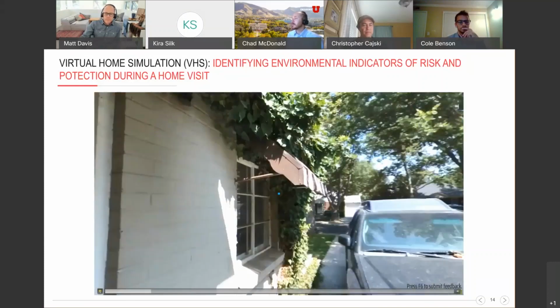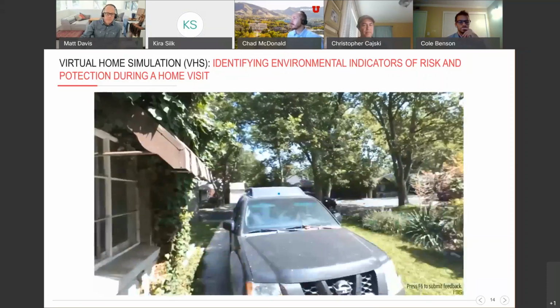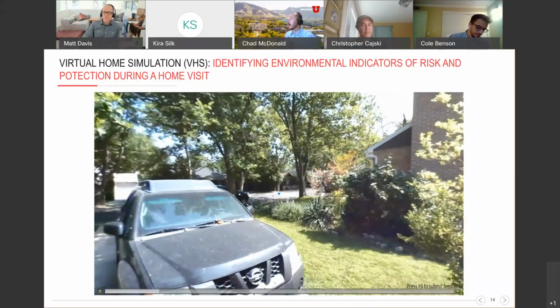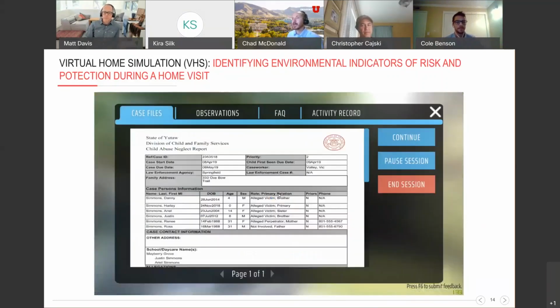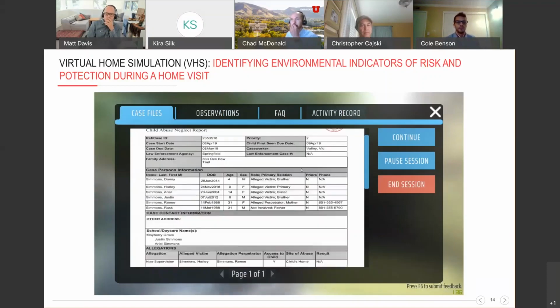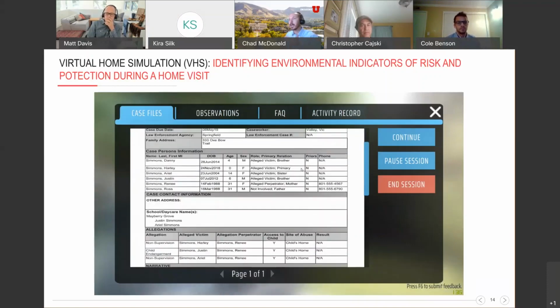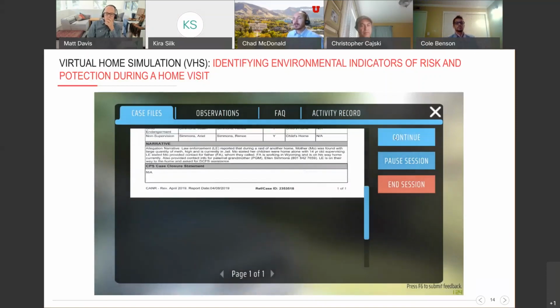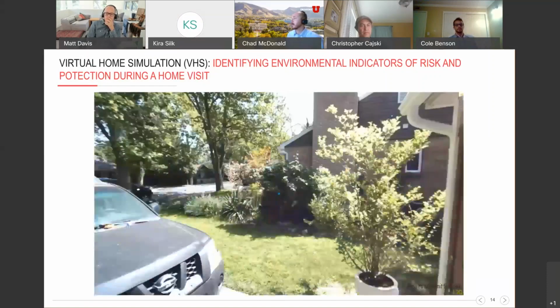When the scenario begins, you start outside the home. And before entering, you should take a look at the case file. There's a tutorial that this tool automatically walks you through to make sure you understand how to use the tool, and it shows you how to access this case file. This is where you can record observations as well, and document your overall assessment in the activity record. Once you've read the case file, the child abuse and neglect report, as we call it here in Utah, names of the children, their ages, and the circumstances, adult caregivers, why this has come to the attention of DCFS.